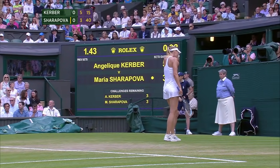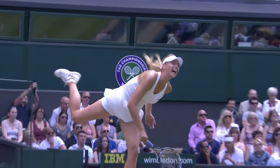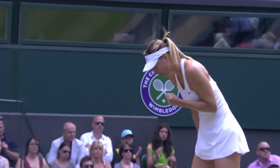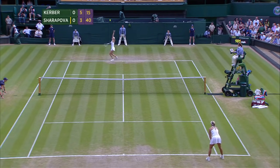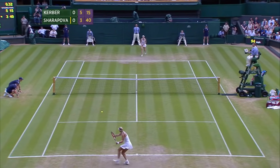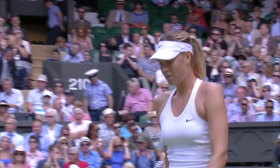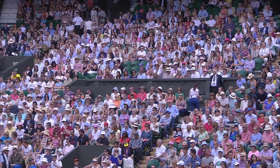What impresses me about Maria Sharapova is, despite all her success in the game, all her massive earnings and titles, she's fired up. She's absolutely focused for every point out here. Game of Sharapova. And she's put the pressure back onto Angelique Kerber. Ms. Kerber leads 5-4, first set.